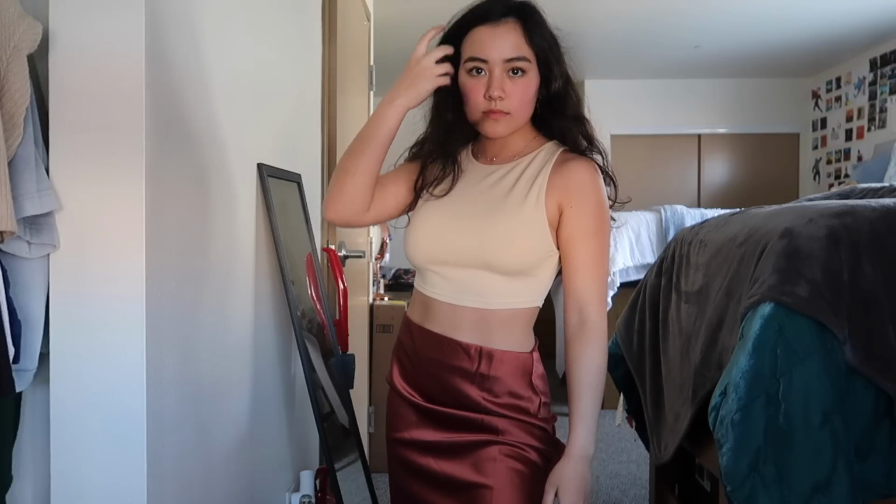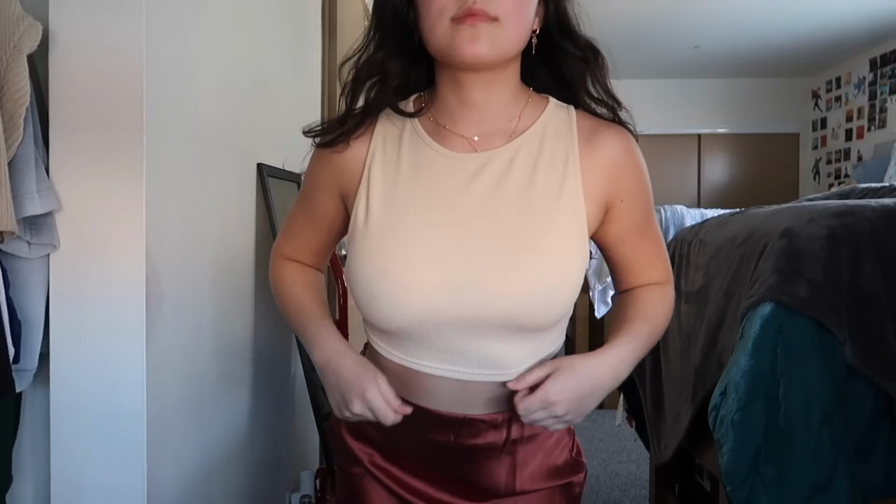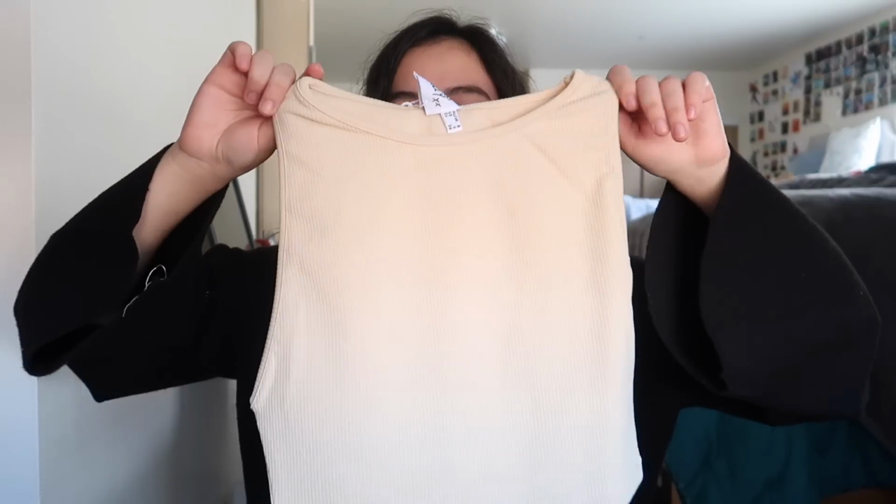Next up, I got a little cropped tank top because I do love a nice little crop top. I can wear this with some baggy pants because I always do either a tight shirt and loose pants or a loose shirt and tight pants. So this is my little tight shirt and I get to wear it with some baggy pants. I love this style of tank top. Always looks so good with some giant pants.